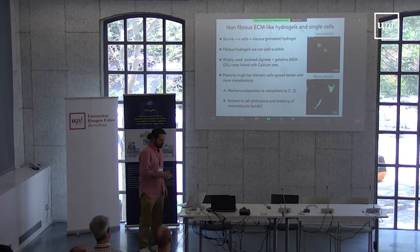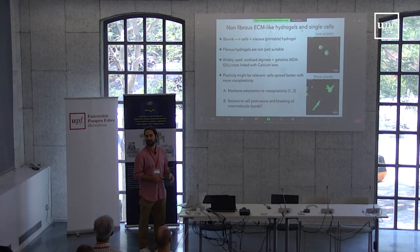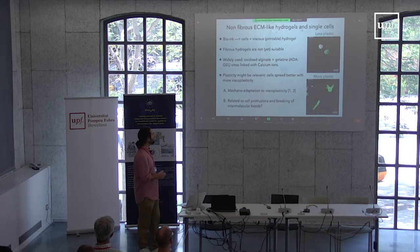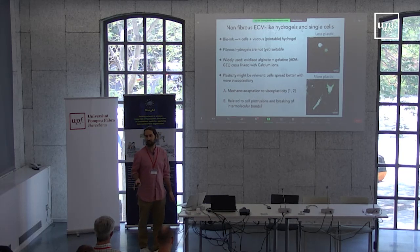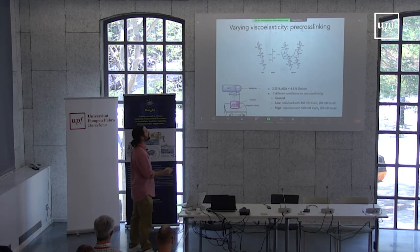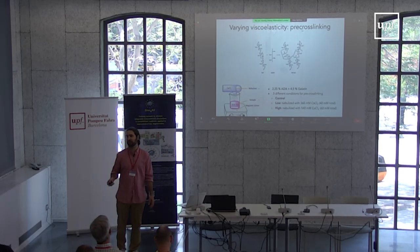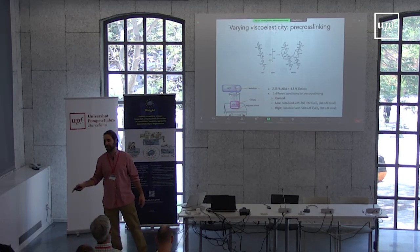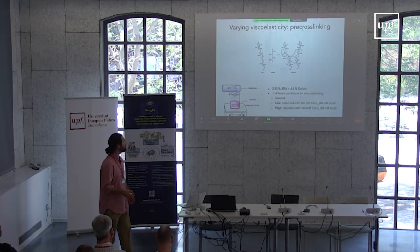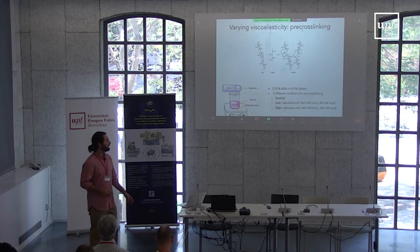It's more, so people know that cells mechano-adapt to viscoplasticity and they respond better, but we think, and I will provide evidence for that, that it is more related to cell protrusions breaking intermolecular bonds of alginate gelatin. What we're using here is this mess here, which is an alginate, not a simple alginate, but I oxidize dialdehyde alginate to have more functional groups. And we are mixing it with gelatin and have this that is called ADA gel.